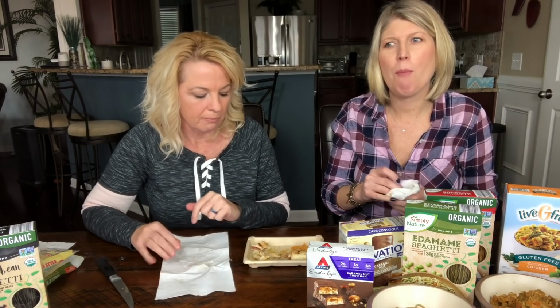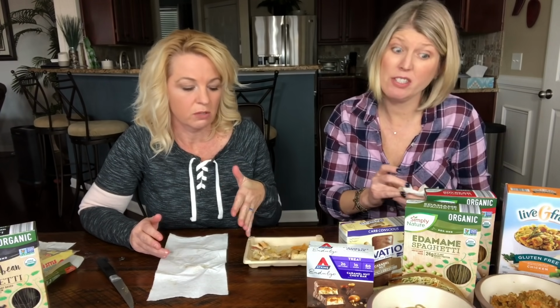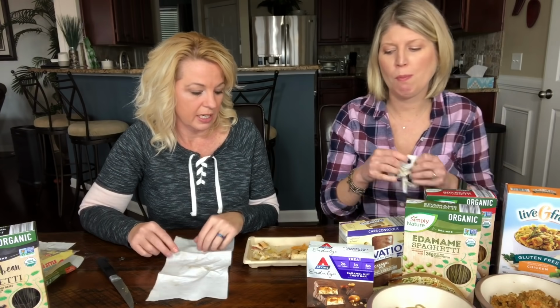That was a little better. I got more of the mustard and more cheese. Yeah, that one definitely better in the oven. It's still good. It's a good flavor. It's not the best I've ever had. No, but really good. It's good, and for $1.99.